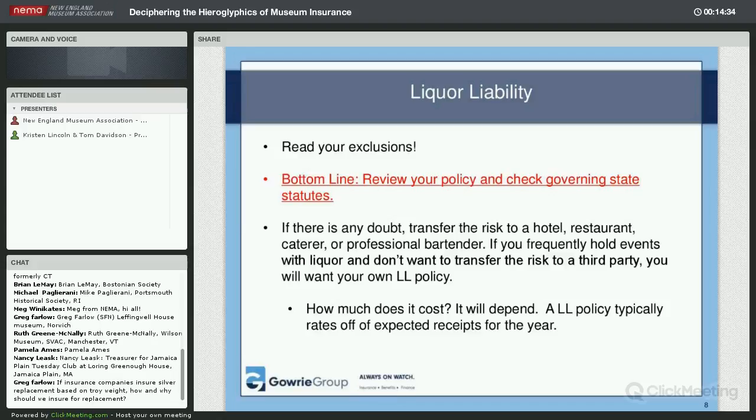One of the exclusions is called Amendment of Liquor Liability Exclusions, CG 21 50. And that will say if you have host liquor, but in a way, if you charge for alcohol or if you need a license to sell alcohol. So that pretty much does away with almost any special event. So you'll want to see if you have that particular exclusion on your policy.